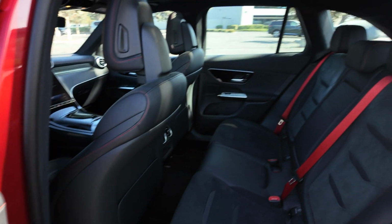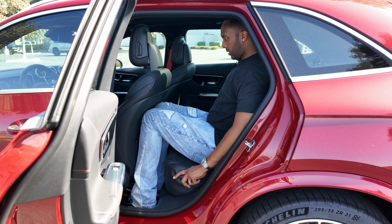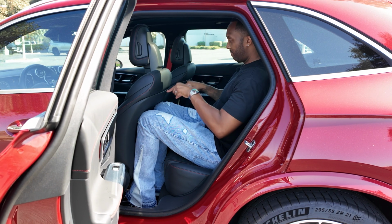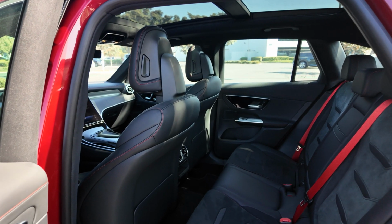Now, looking at the seats, I'm 6'4", I'm pretty tall, above average in height. I don't really fit behind my ideal seating position because my knees dig into the back of the seat, but if I'm seated behind an average adult, or maybe if you're smaller than I am, seated behind a tall driver, then you will fit just fine.